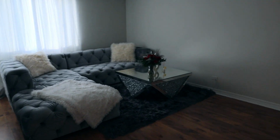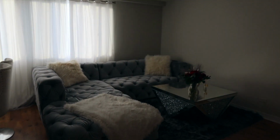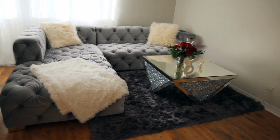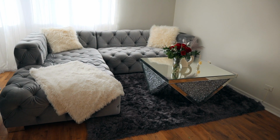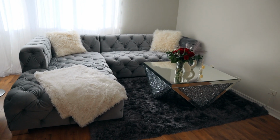It's kind of dark. One thing I don't like about this condo is the lighting. As you see, there's no lights up here in the living room. Literally no lights at all. So I'm going to try and find some ceiling lights just so we can brighten up the living room, because even on camera it's picking up extremely dark and I don't like it. So I'm going to try to find some lights to put up there.